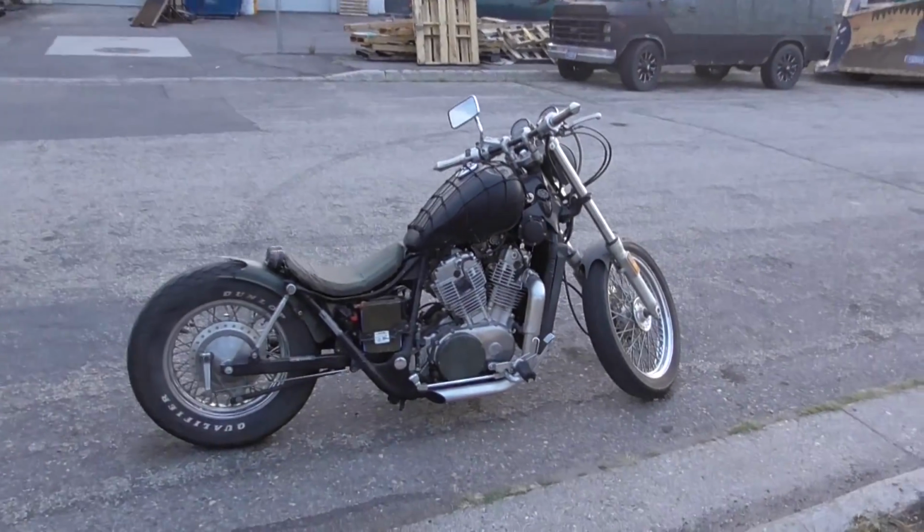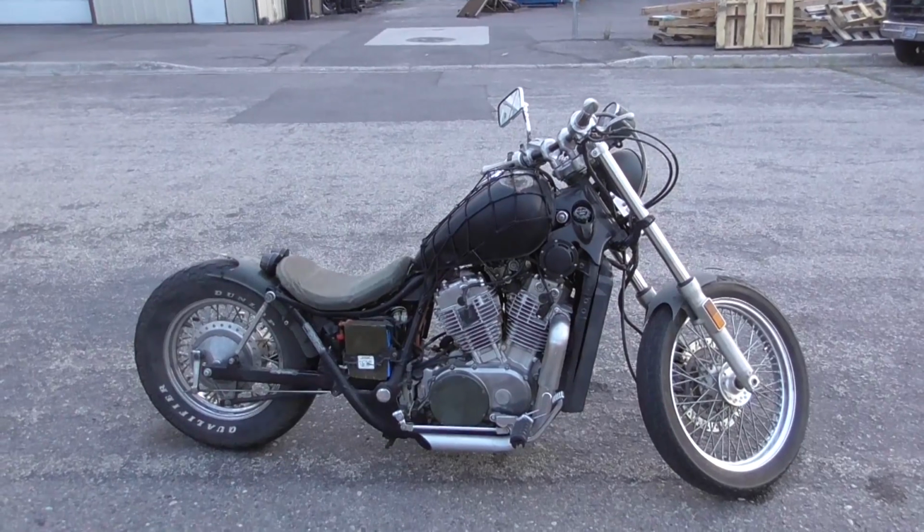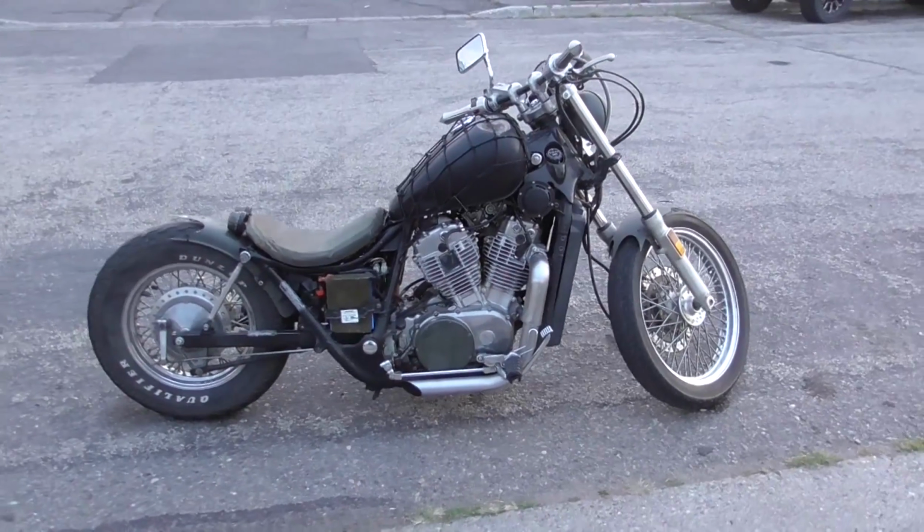Well, after sitting for quite some time, we finally got her going again. Just needed a simple jet change in the carburetor. They really don't like it when they sit for a while.